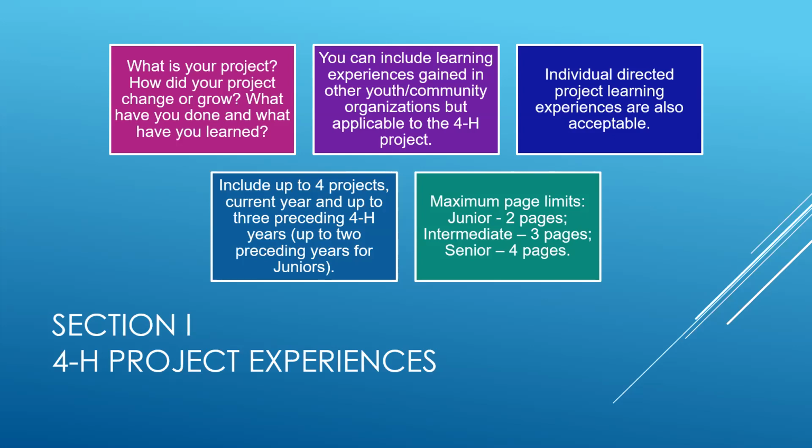So you make all those charts and you put them in that particular blank form, and you're able to fill up that form and make it look real nice, so we can easily find out what your different 4-H project experiences are. So you're not limited to just your main project in this particular page. If you have multiple projects that you've done, you can add those projects. Just make sure there's a distinct separation between projects so it's easy for us to find the information. And you see that for juniors, the max pages for this particular section is 2. For intermediates, it's 3. And for seniors, it's 4.